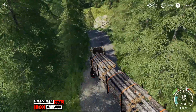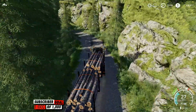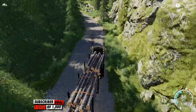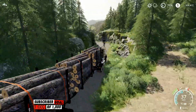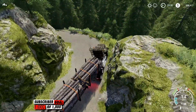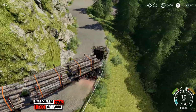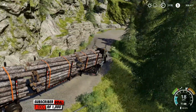That turn right there is just about too tight. There's like 2 or 3 turns on this map that are on the verge of almost being too tight, for this trailer anyway. This trailer is huge, very, very long. This is another tricky one here. You gotta just about ride this guardrail. In fact, I just did. So you gotta ride that guardrail just to get around that curve.